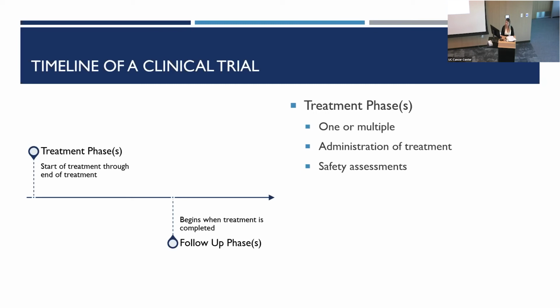So clinical trials can include one or multiple phases. Sometimes clinical trials will have the same cadence throughout, and a patient will get the same treatment maybe every 3 weeks or every 4 weeks, and this continues on.